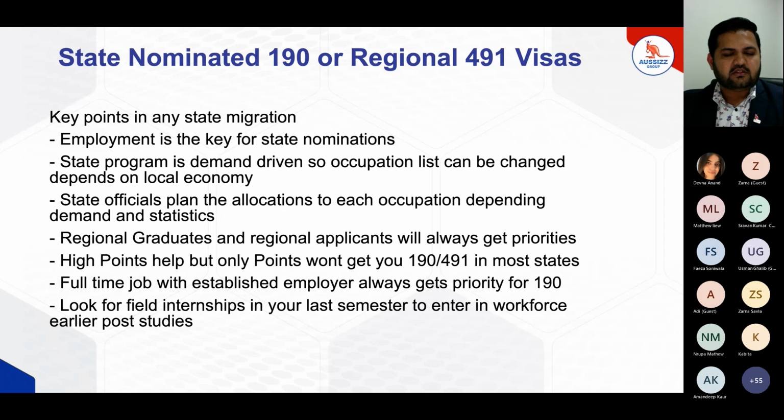feedback. So if there are a lot of employers who are struggling and they have a voice as a union or association or whatever, and they lobby with the state government, then the state nomination list can be changed as well. So it really depends on the industry demand as well. State officials obviously decide each occupation depending on the demands and statistics as well.